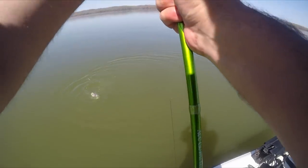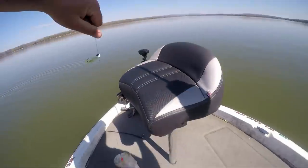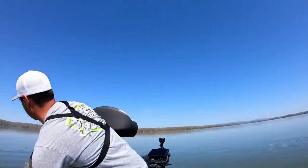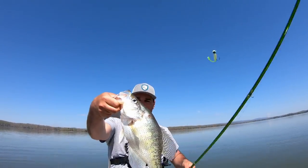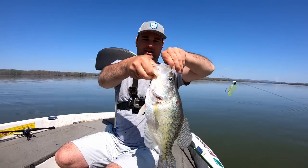There were two of them down there. I'm thinking this might be my 2-pounder. Holy smokes, get in here, dude. Oh my goodness. Oh boy, didn't have this camera rolling. That potentially is my 2-pounder right there.